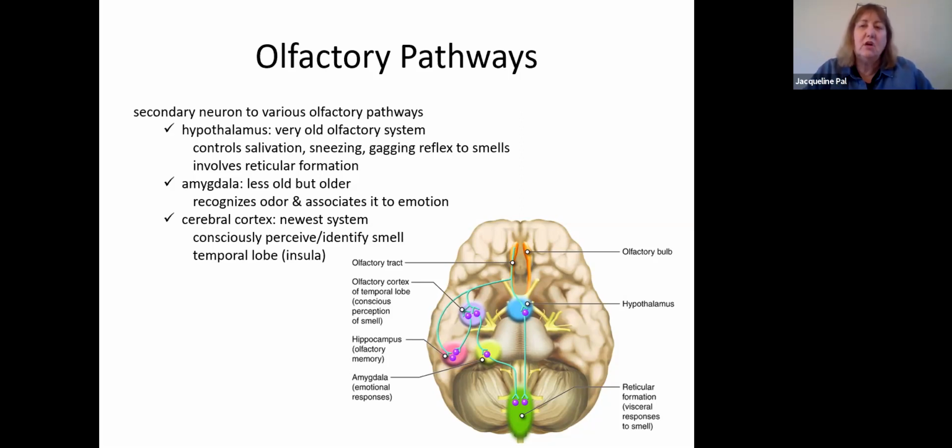Less old, but still old, is the amygdala. The amygdala is part of the limbic system, sorry, is what I wanted to say. And so this is going to link certain smells with emotions, like when you smell chocolate chip cookies, everybody always feels like, oh yeah, that puts me in a good mood, got rid of my funk for the day.